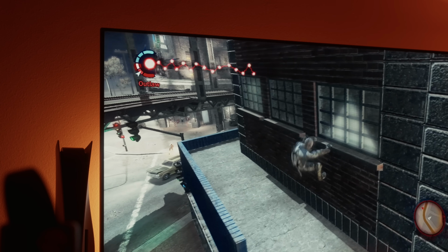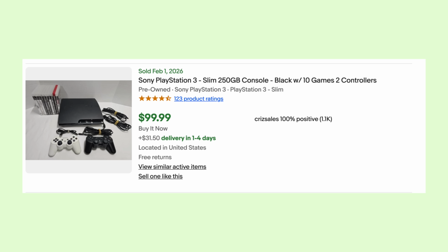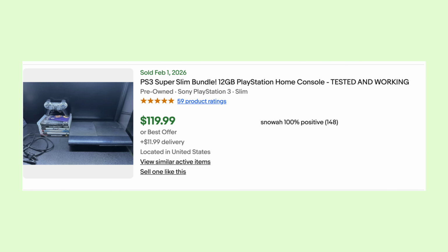A lot of times you can find the Super Slim or Slim bundled up with a ton of video games for almost $150 or less, and that's just an amazing deal for a console that has so many amazing games.